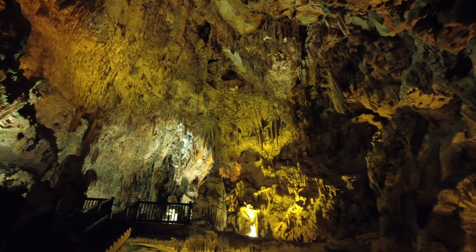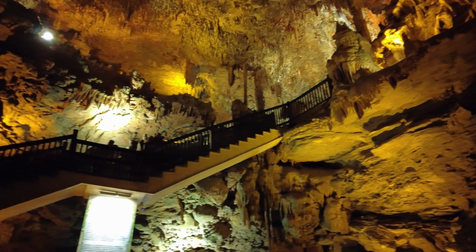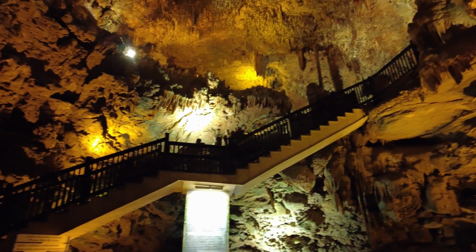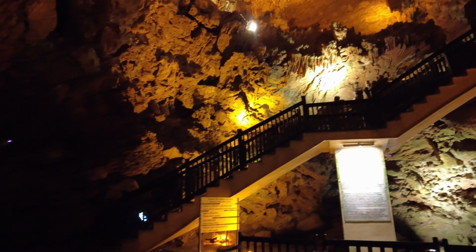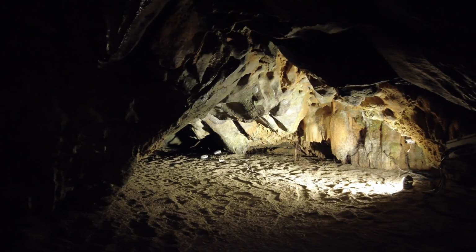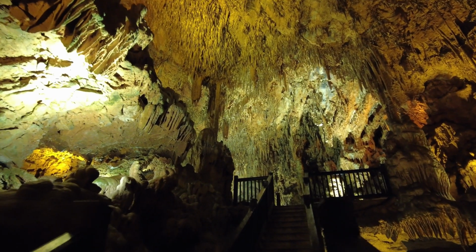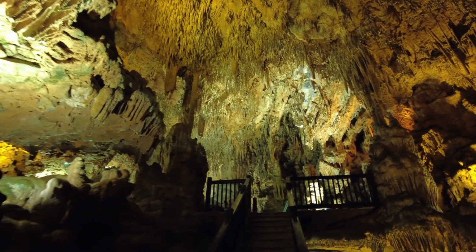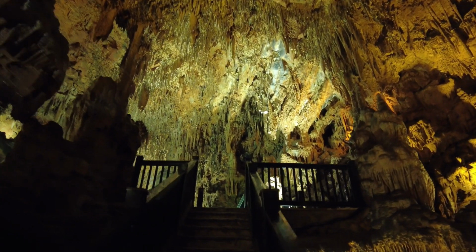From Turkish, damla is translated as a drop, and tash is a stone. For thousands of years, drops of water fell from the ceiling and formed such a beauty. The cave is small, it has only 2 floors, and they say that the air in the cave is healing and will be helpful for asthmatics. I was personally impressed by the cave. I've never seen anything like this in my life before.